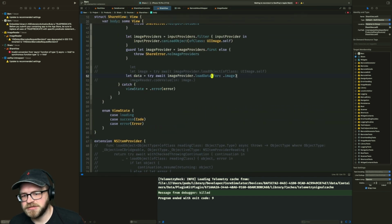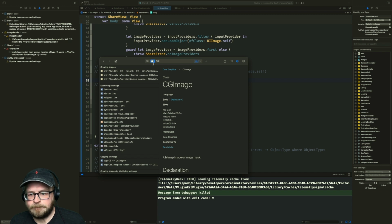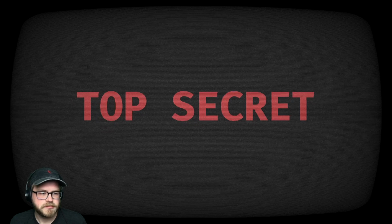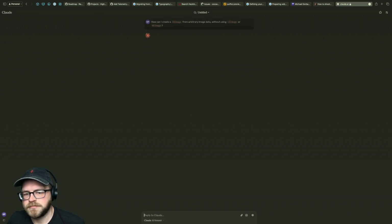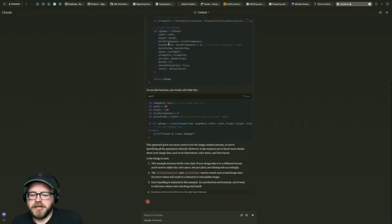So now that I have that, what I should be able to do is say let cgImage equals. Can I actually create a CGImage from data? Not easily. Let me ask Claude. Oh, good. It actually remembers the fact that I don't want to show my recent chats. That's great. How can I create a CGImage from arbitrary image data without using UIImage or NSImage? Create a CGDataProvider, then determine the color space. Gross. I don't want to do any of this. No. Okay. We're just going to use UIImage. Just kidding.